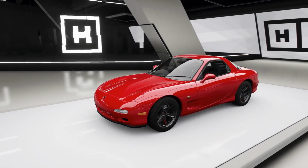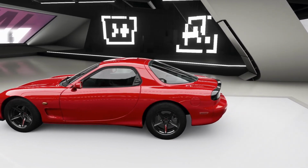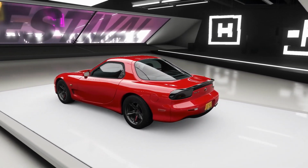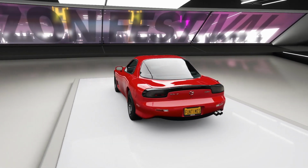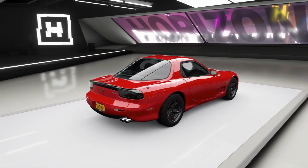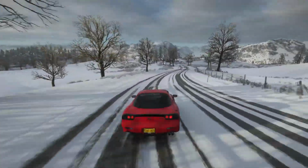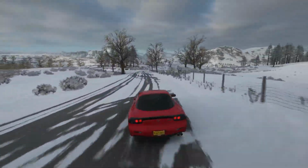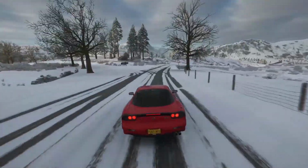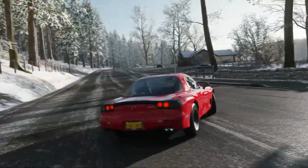Rotary engines are mostly seen in Mazda vehicles. Mazda started using rotary engines in their vehicles in 1967. Here we have a 1997 stock RX-7. The RX-7 was an old-time version of an amazing sports car, and it still is today. When you think of drifting, you think of the Mazda RX-7.